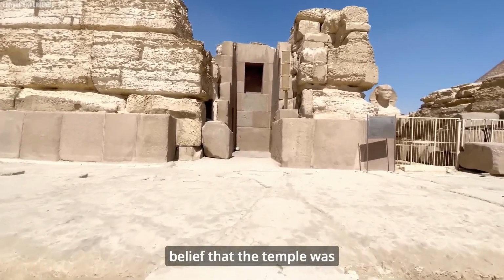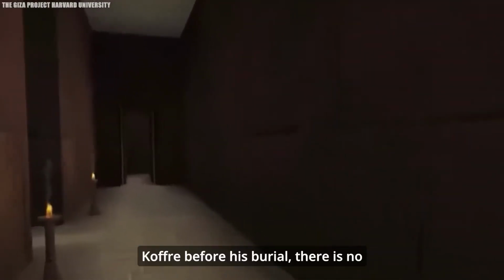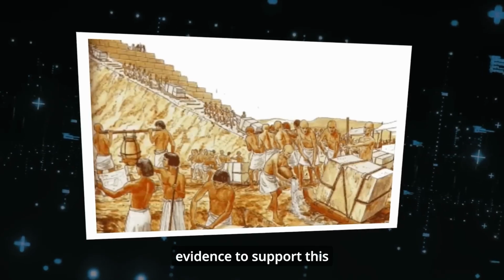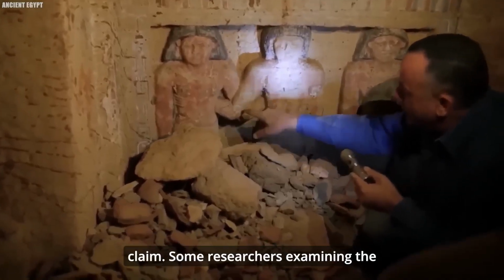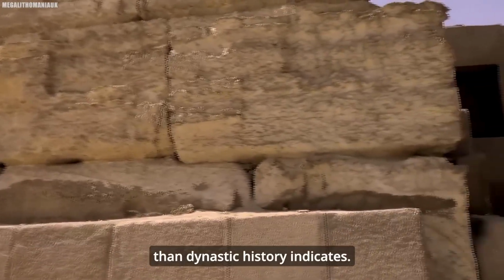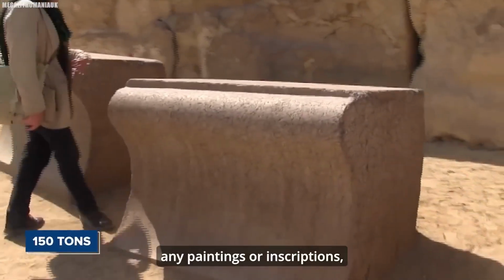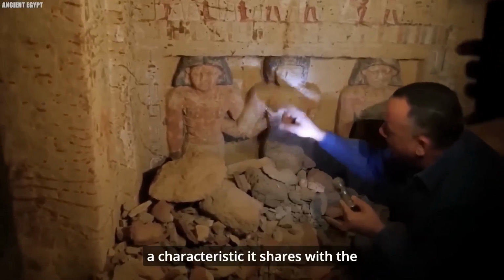Despite the common belief that the temple was used for the mummification process and purification of Pharaoh Khafre before his burial, there is no evidence to support this claim. Some researchers examining the architectural style suggest that the temple could be much older than dynastic history indicates. Interestingly, the temple is devoid of any paintings or inscriptions, a characteristic it shares with the pyramid.